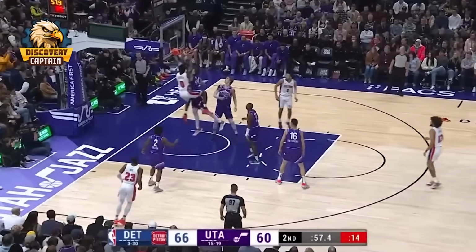With this home crowd, they dump it down low enough. That's a monster dunk, and what is this?